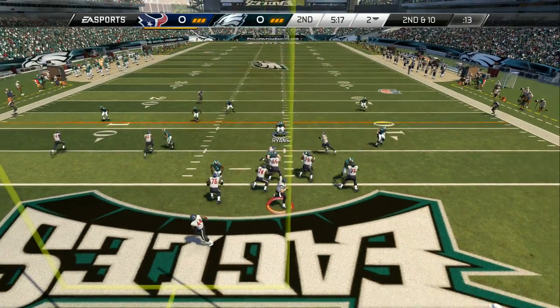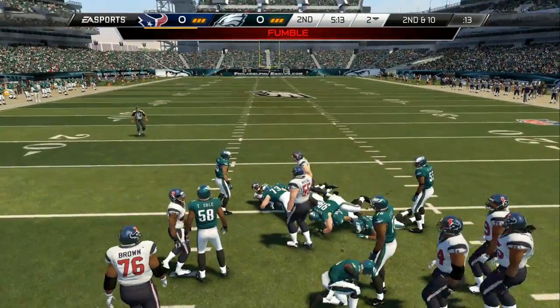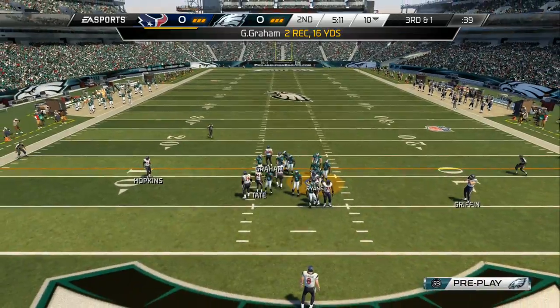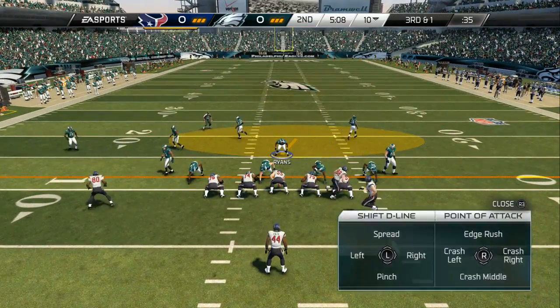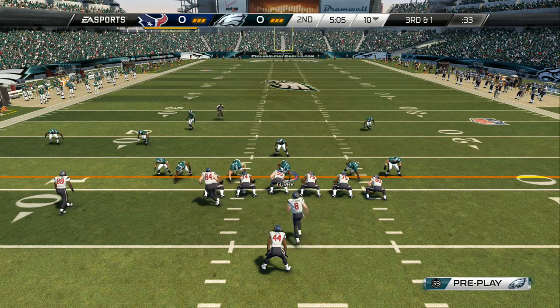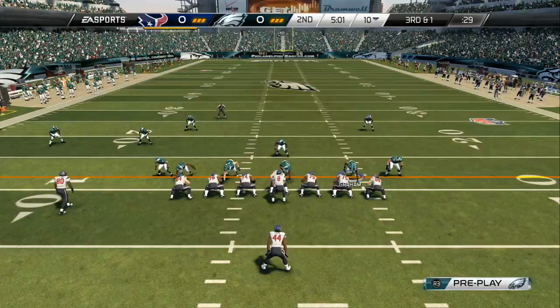Second down after the incompletion. Looking across the middle. Ball is out. Recovery by the offense. There's always a rule on the offensive side when the football is fumbled. Little guys pick it up, fat guys fall on it. Don't try to pick it up if you're one of the fat guys. That time, they get it done and recover their own fumble.